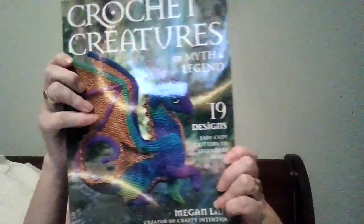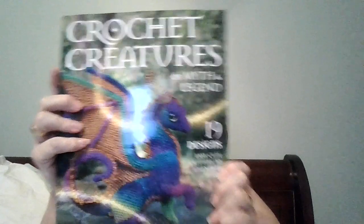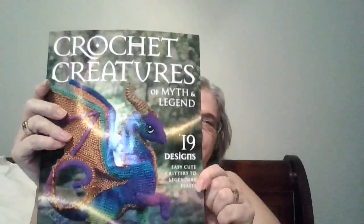I have the Crochet Creatures of Myth and Legend. 19 designs, easy cute critters to legendary beasts, and it is by Megan Lapp. This is the book that Antoinette from Hookin' and Stitchin' Island Style did one of these projects with. So here's the front.